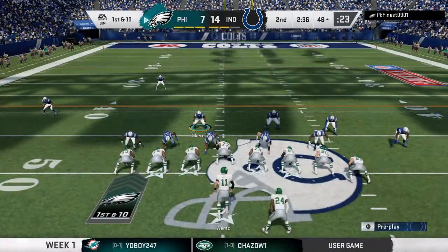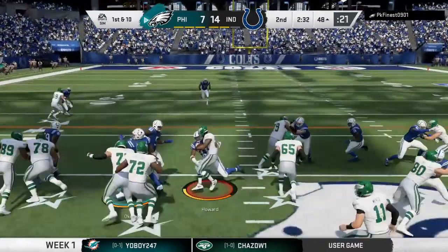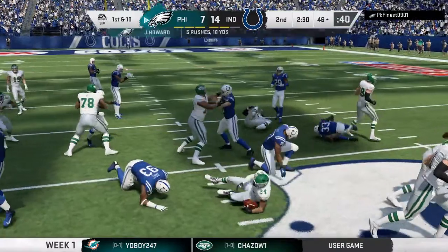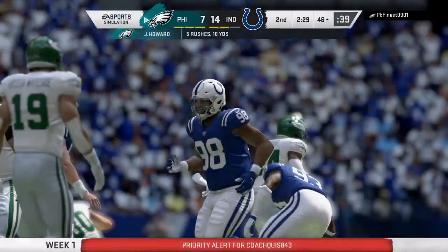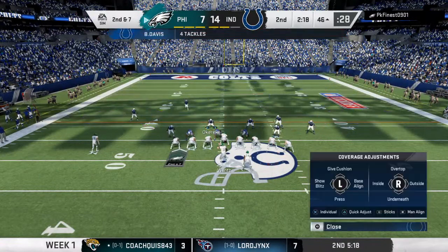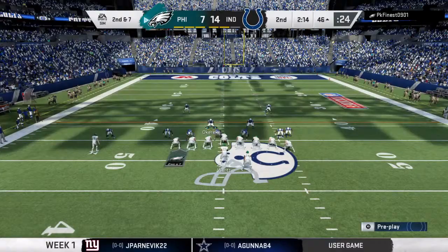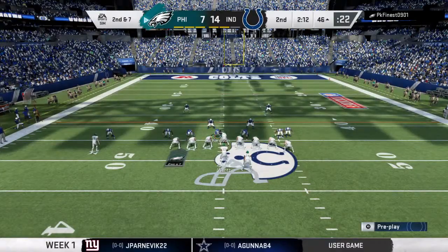Now from Colts territory, here's a 1st and 10 at the 48-yard line. Running from the gun with Howard. 3 yards on the pickup there, and it'll be 2nd down. He was tackled at the 46-yard line. It's a pickup of 3. Brings up 2nd and 7.